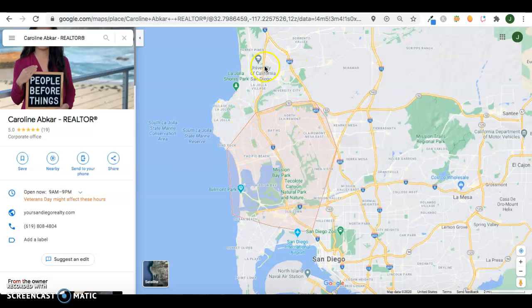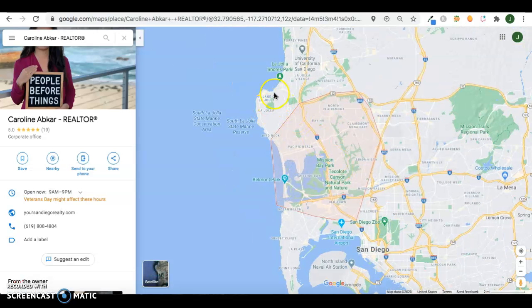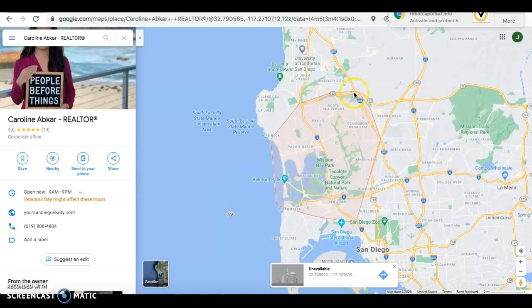I would expand this out more. Unless you just service the Pacific Beach, Mission Bay area, which if you do, that's great. You got it covered. But if you sell houses or buy houses in San Diego, downtown San Diego, National City, La Jolla, then I would expand that. That way you're not put in a box, I guess you can say, in Google aspects. So change that, make it a little bit wider.